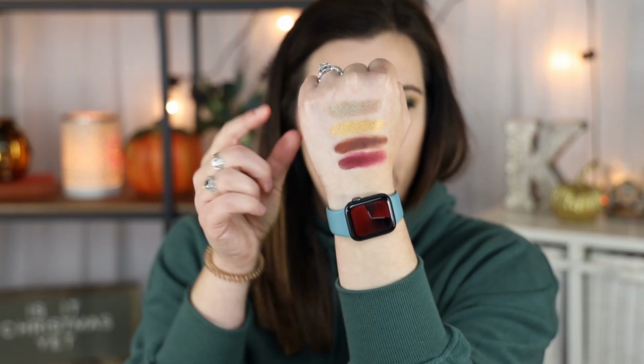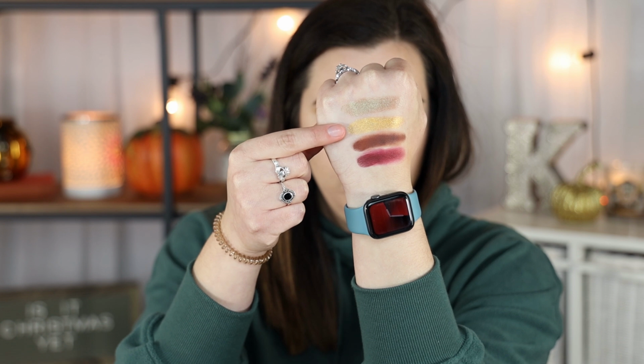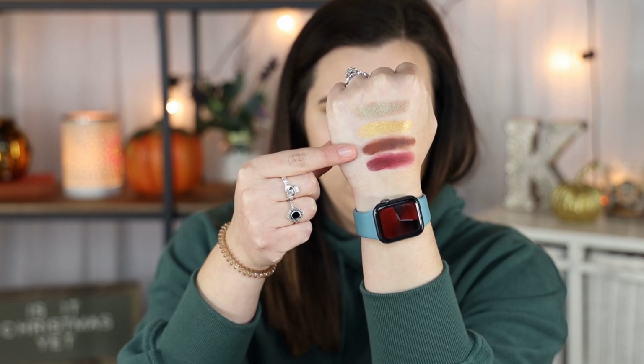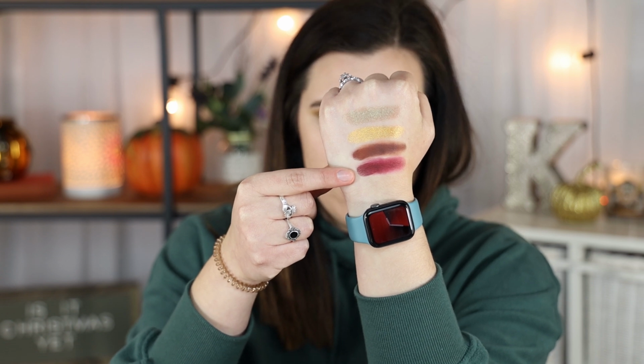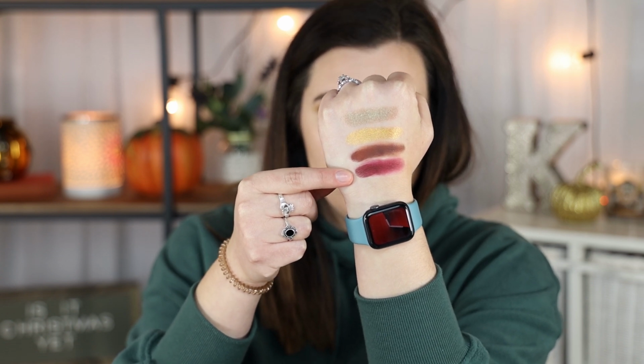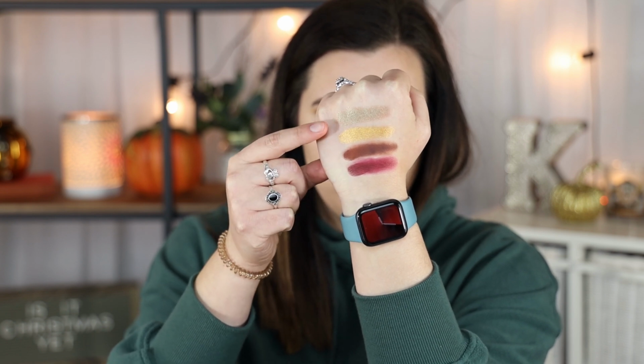Oh, and by the way, these are all one swatch. I'm not going in multiple times. Next row down in the palette, we have the shade Evergreen, West Coast. Third one down is Homegrown. And this last shade is called Amantia. So gorgeous. The shade swatched so well, and so did both of the shimmers.